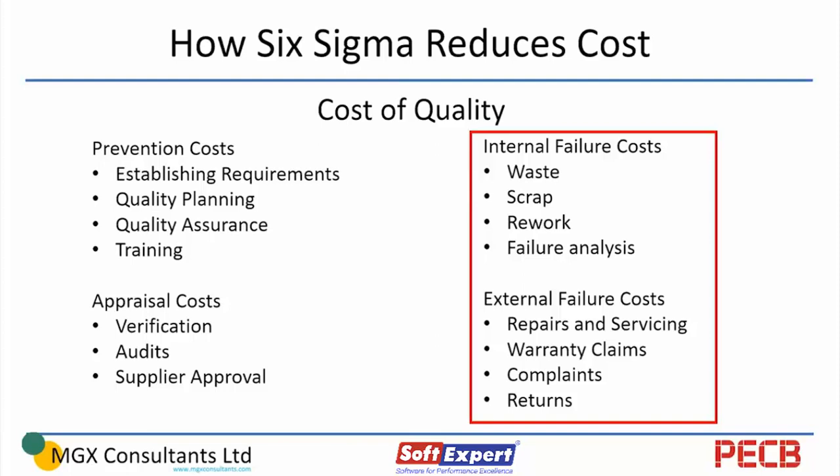Now, this approach is often modified within organizations to focus on the failure side, i.e. the cost of poor quality. And that's highlighted in the red box there, the potential failure costs of an organization.